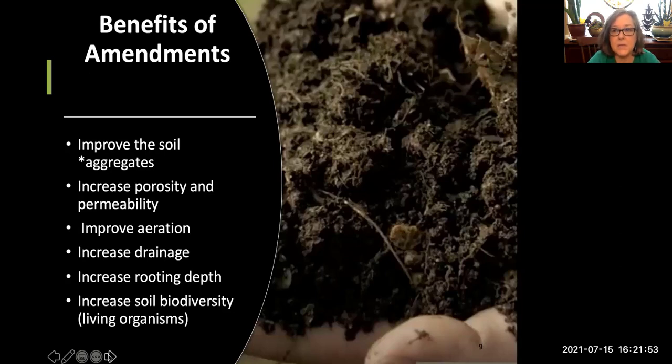Adding amendments to your existing soil increases the porosity, or how porous or permeable the soil is. That means the water can go in and out better. It improves the aeration, the air going in and out, and all your plants' roots need air to live. So being able to have an aerated soil is really important.